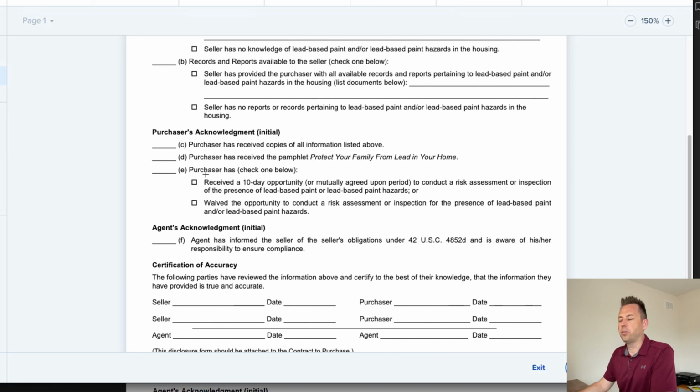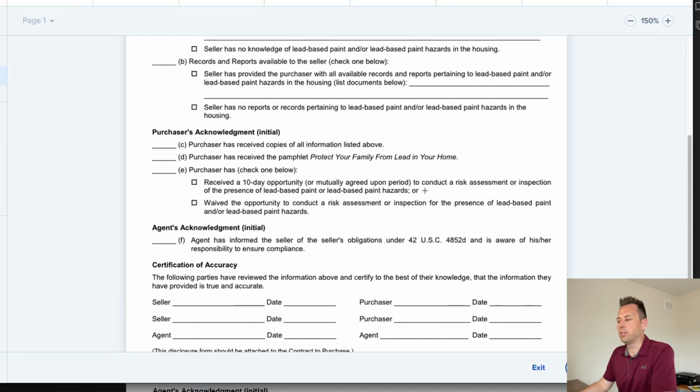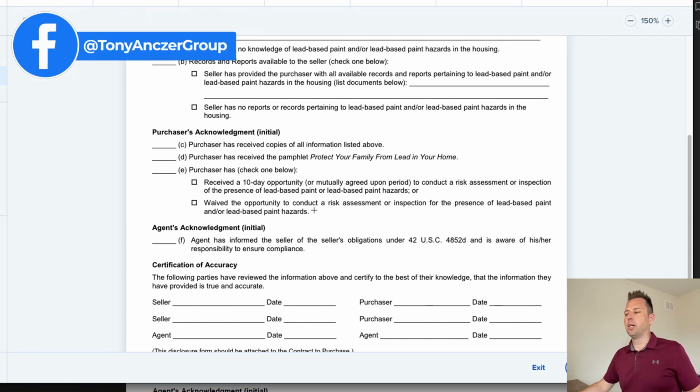And then on E, purchaser has, check one below, either received the 10-day opportunity or mutually agreed upon period to conduct a risk assessment or inspection of the presence of lead-based paint or lead-based hazards. So per Illinois law, you have a 10-day opportunity, a due diligence time, or you can agree to a different timeline to do your lead-based paint due diligence research on the home. Or this is most likely what's checked, waive the opportunity to conduct a risk assessment or inspection for the presence of lead-based paint and/or lead-based paint hazards.